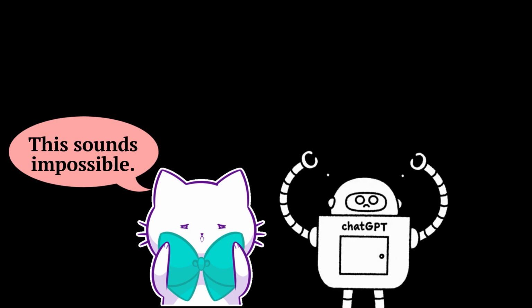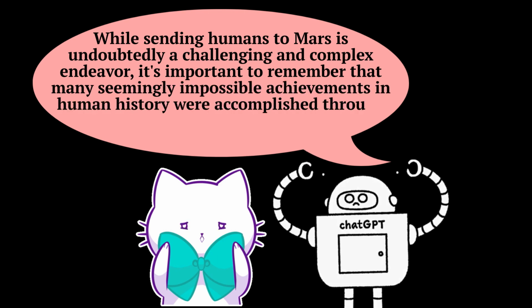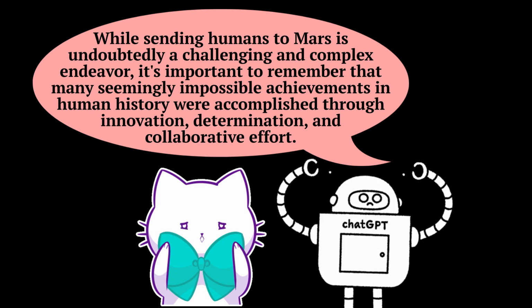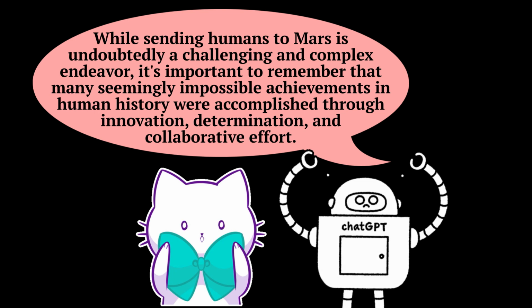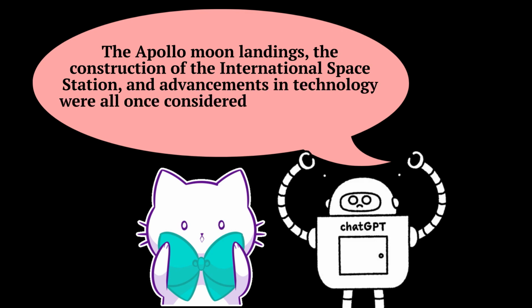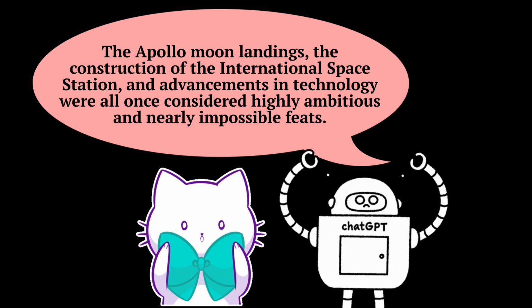This sounds impossible. While sending humans to Mars is undoubtedly a challenging and complex endeavor, it's important to remember that many seemingly impossible achievements in human history were accomplished through innovation, determination, and collaborative effort. The Apollo moon landings, the construction of the International Space Station, and advancements in technology were all once considered highly ambitious and nearly impossible feats.